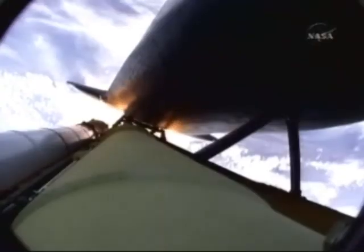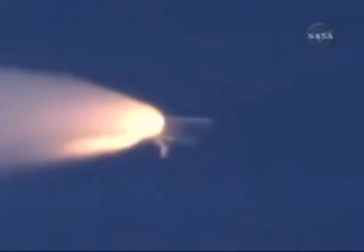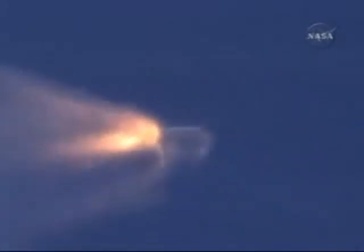Already traveling 2,500 miles per hour, approaching staging, the burnout of the twin solid rocket boosters, which have been burning fuel at a rate of about 11,000 pounds per second. Solid rocket boosters have done their job. Atlantis is continuing in its due easterly course to catch up with the Hubble Space Telescope one last time.